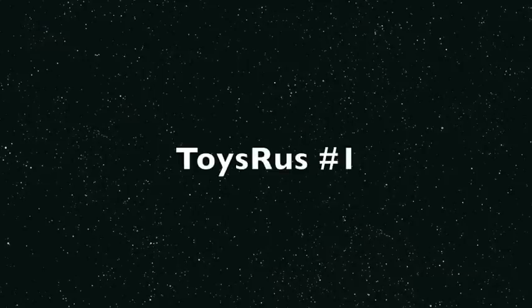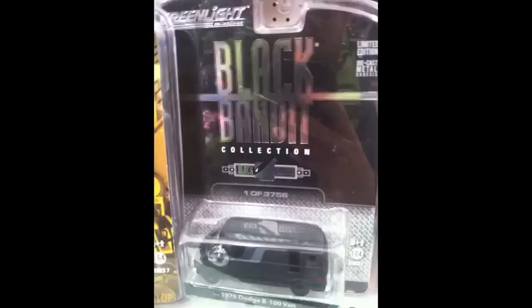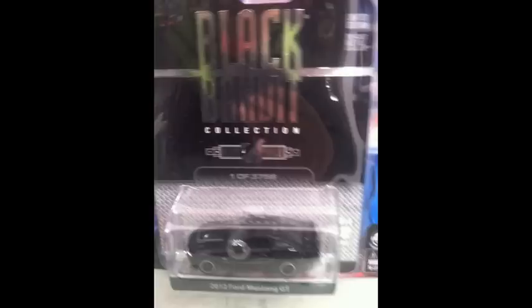Next, Toys R Us number one. They had a 2011 Ford Explorer in the Country Road series, a black Bandit B100 van, and a Ford Mustang GT. Now, onto some in-store video.